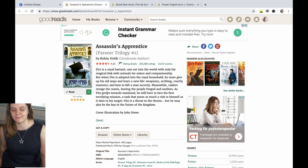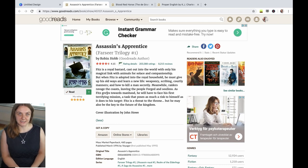As Fitz grows towards manhood, he will have to face his first terrifying mission. A task that poses as much risk to himself as it does to his target. Because Fitz is a threat to the throne. But he may also be the saviour of the kingdom.